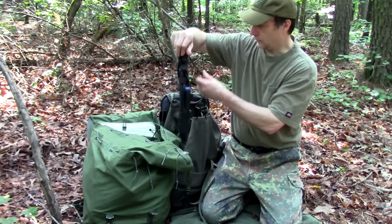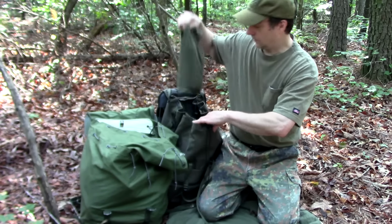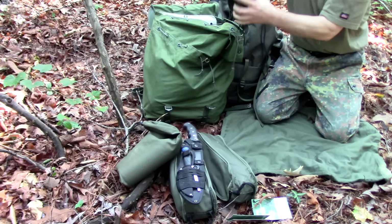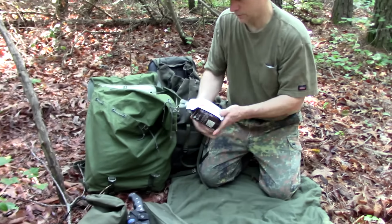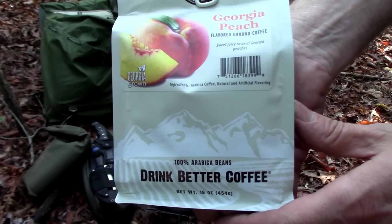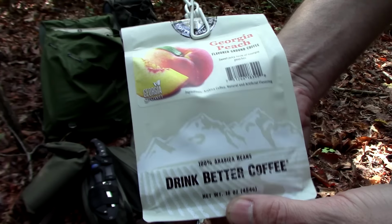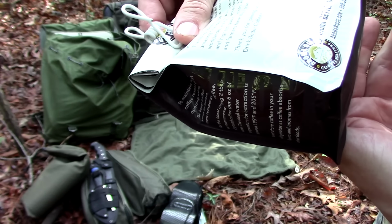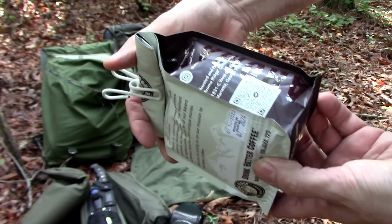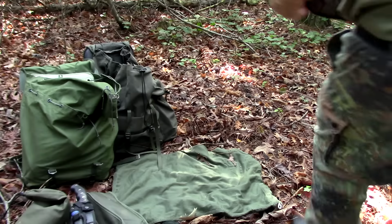All right, and then here's Nick a machete. We got a little bit of water. And we have some coffee cups. And then we have, check this out. We're going to drink this black. This is Georgia peach flavored ground coffee. Sweet, juicy taste of Georgia peaches. Drink better coffee. All right, this is made, what's the name of this? Aroma Ridge Coffee Roasters. Let's see. Packed by Aroma Ridge Coffee, Marietta, Georgia. All right, so that's going to be some good coffee.